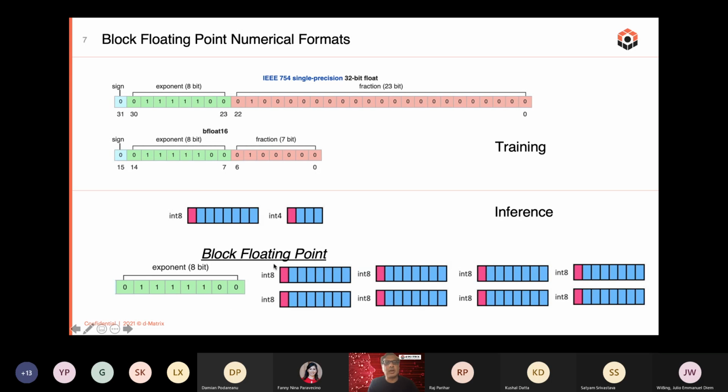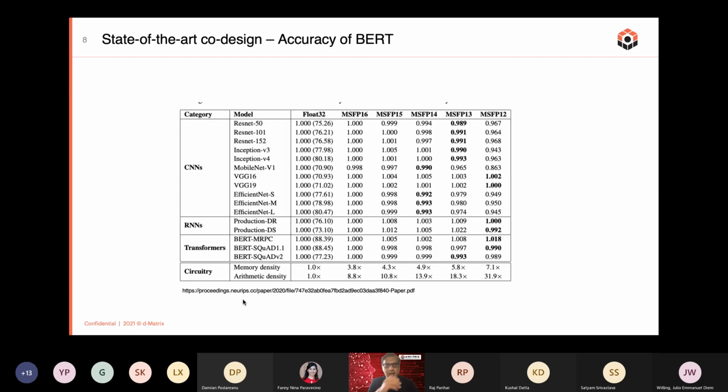Furthermore, it works very well also because you can use smaller mantissas, like an int4 mantissa with an exponent, and the network seems to retain its accuracy. That is shown in this paper below. This is the Microsoft paper. For example, for the NLP workloads, what you see is that the MSFP12, which is just a 4-bit mantissa, retains its accuracy while of course getting the memory density and the arithmetic intensity to be a fraction of floating point, 32x better.